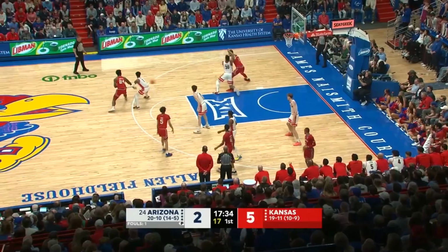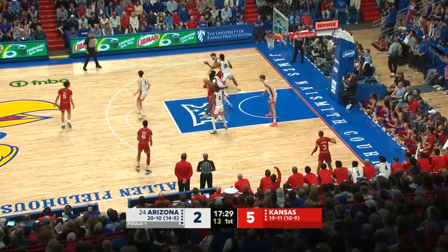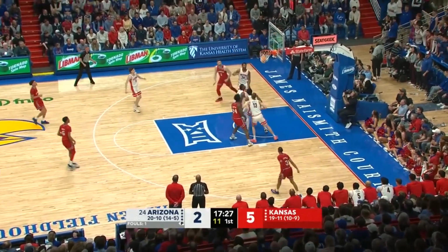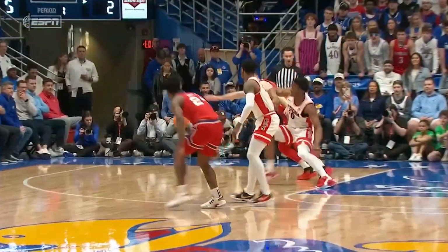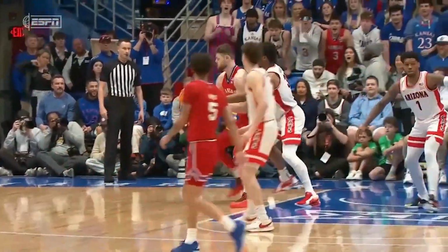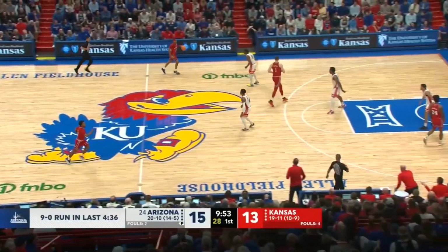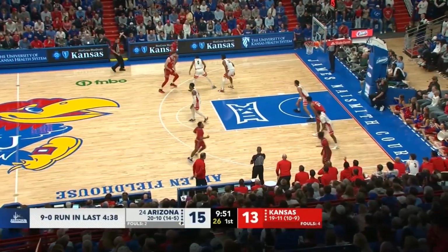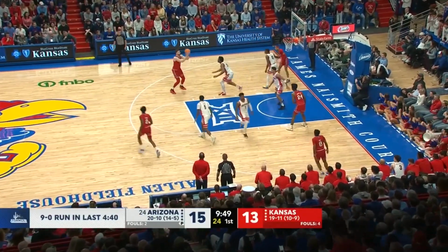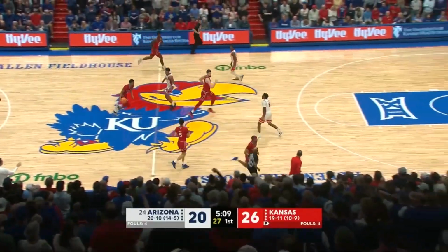Nice. Oh, look at that shot. Here's Dickinson, turn around, flips it up, and in. Walker's already got the 1. He tries to hold his ground. If you do not double Hunter Dickinson, you're in trouble. KJ Lewis just shot right over him. Dickinson able to answer with a mid-range jumper of his own.